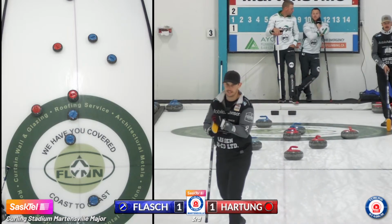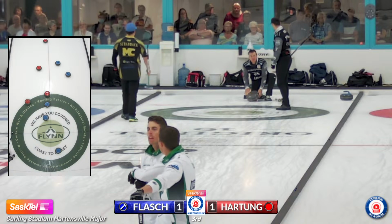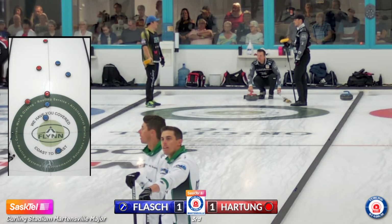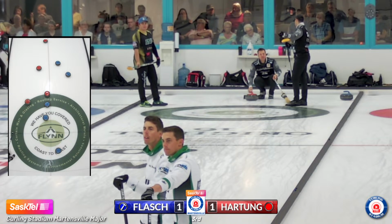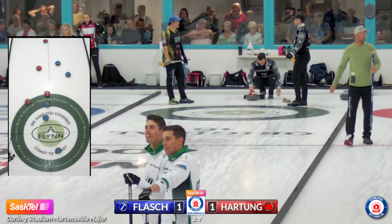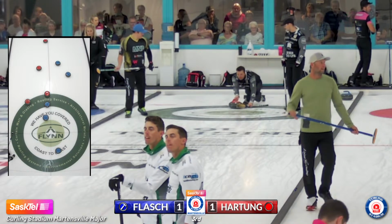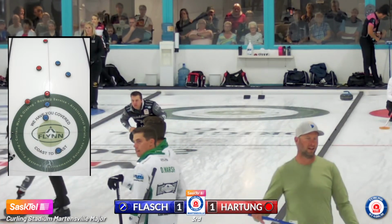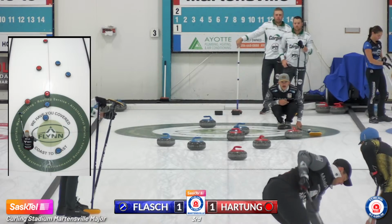Has to go really wide to make this too, so into ice that they haven't played yet in this game. Needs a big shot here to salvage something in this end, even if he could cut it down. You're a little thin on the first one and you drive it into the blue, and again, he's not throwing enough weight to kill anything, but if you drove it to touch the blue at the top of the button, or top of the 4-foot area, you would possibly be able to spin in and get second shot and hold Colton Flasch to a chance for 2. Even if you just freeze to it, he's 2, and it's not an easy shot to get the third one.